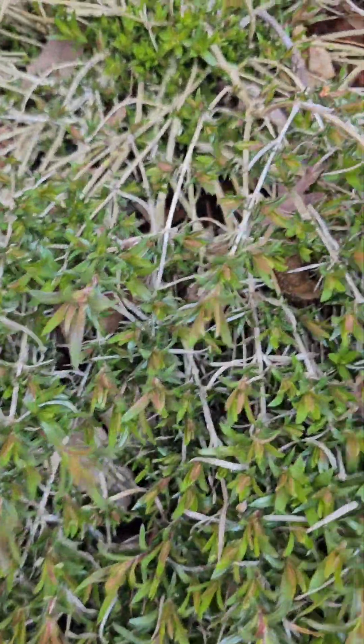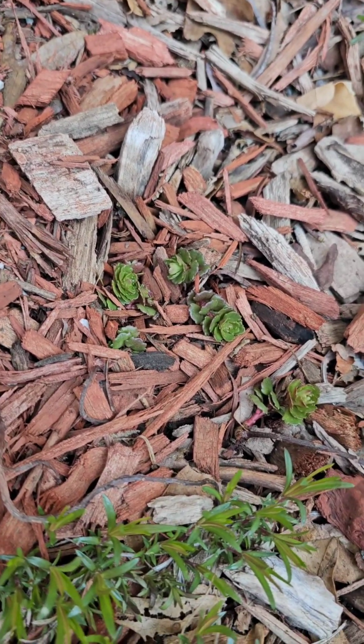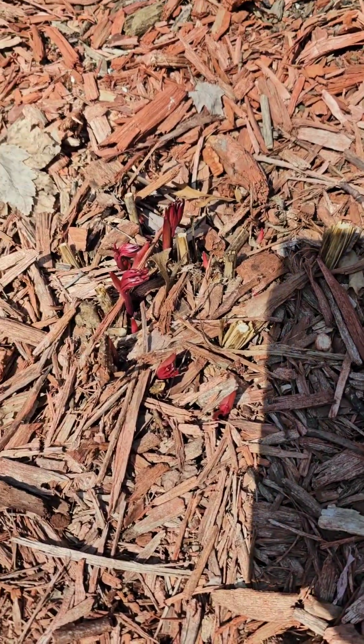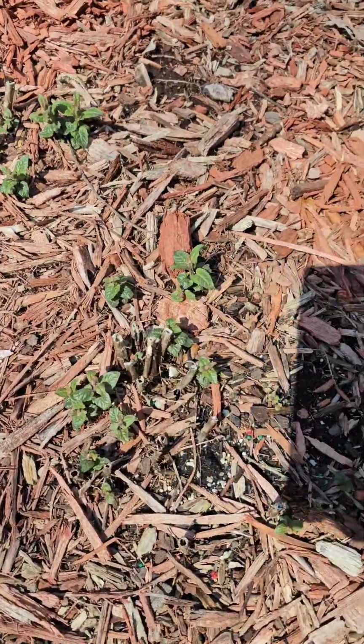Creeping phlox, getting ready to bloom before too long. Looking really, really good. If you look really closely, some Little Miss Sunshine sedum, just planted as root clumps last year, but they're doing great. Over here, peonies are starting to come up. It's Felix Kraus. It's coming up really early. Some of my other peonies are coming up as well. There's Monarda, Bee Balm. Kind of cool and green.